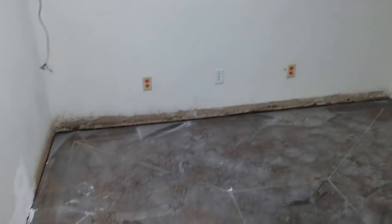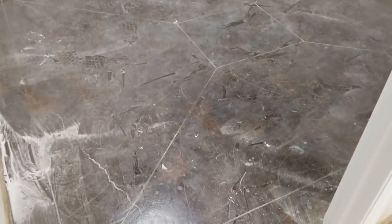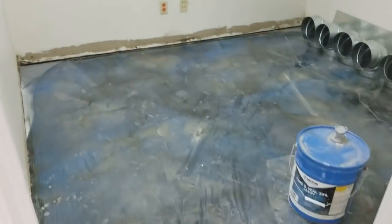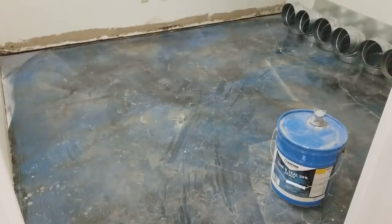And I can show you, it's not very easy to see because they're all dusty, but we did all kinds of testing on the floors for different stuff. Acid stain, this is a brown, we didn't like the brown, didn't really fit with our color scheme for blue steel. This one was a blue.